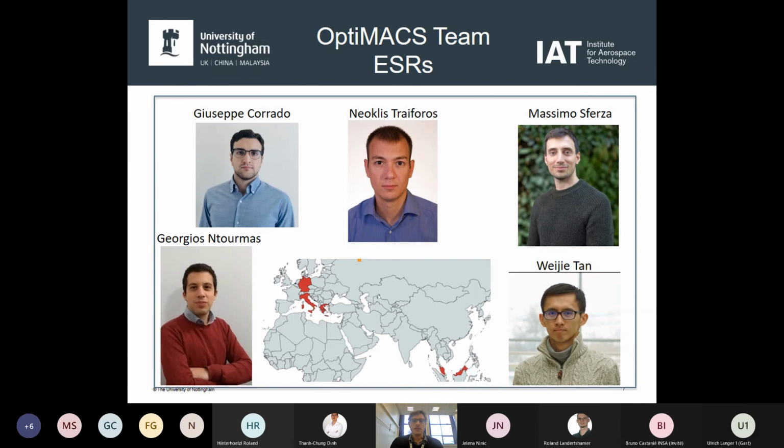The five researchers, also called ESRs, standing for early stage researchers, are George, working on optimal blending of aerospace structures. Giuseppe is working on new failure criteria for aerospace structures. Neocles is working on manufacturing informed optimization of composite structures. Massimo is working on new global local approaches, again for complex aerospace composites, while Weiji is working on the overall platform, trying to maximize the efficiency of the computational optimization process.